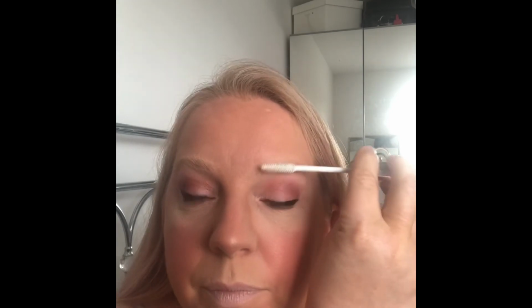Now, AVON do a buildable eyebrow solution. They do loads of stuff for brows actually. They also do the brow tattoo, but I'm just showing you this because this isn't what this product's designed for. If you're going out and you want banging brows, especially us blondies, but this will work for anybody. And it just so easily shapes and builds.